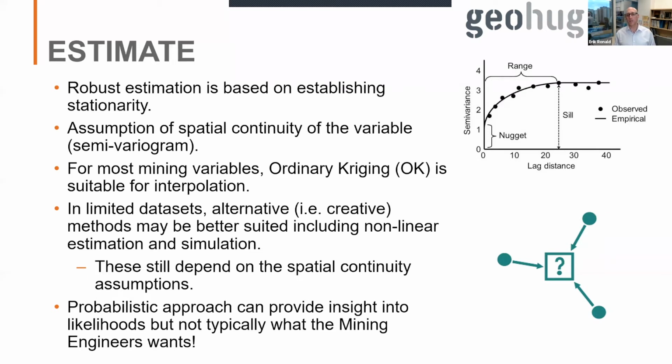So, in most things like grade, where estimation is done, ordinary kriging is kind of the commonly accepted worldwide practice for interpolation. And actually, it can suit a lot of geometallurgical variables as well, and it can work pretty well in some cases. But if you've got very limited data, this is where the creativity needs to come in, right? This is where sometimes you look at nonlinear estimation, simulation, other ways of trying to get useful information into your blocks, right? With nonlinear estimation or simulation, you can now start to get a probabilistic approach, which is fantastic, right?